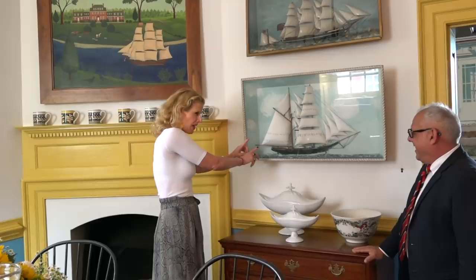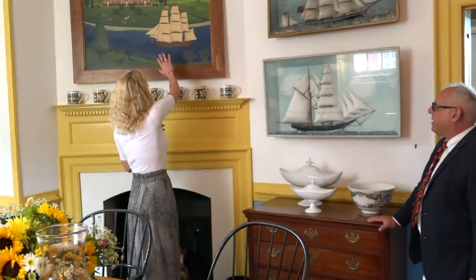But then you also have paintings. This is obviously a completely different date than these over here, which look quite old. But they all work together.